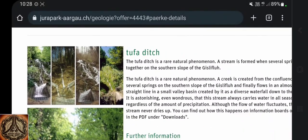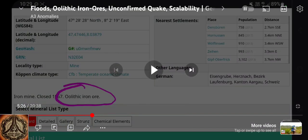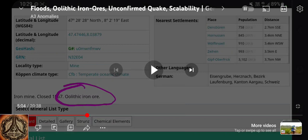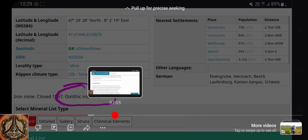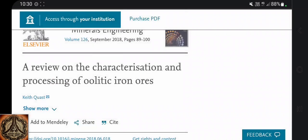Tuva Ditch, there is a growing spring because it emits CO2 and it is disposing calcium. So it's growing. And there's also some mine there which contains Oolithic iron ore. So now that's, as you can see, a really sketchy video made out of older videos made by myself, which are sketchy altogether. A review on the characterization and processing of Oolithic iron ores.